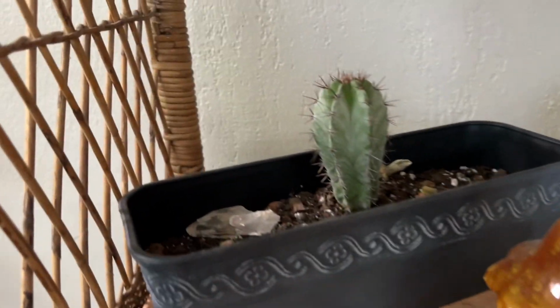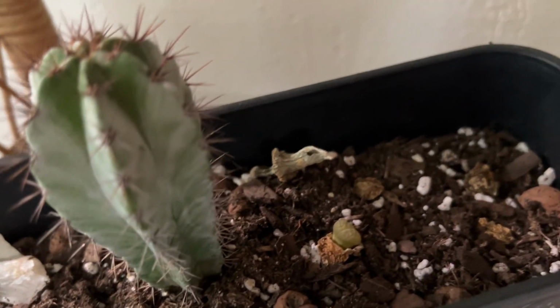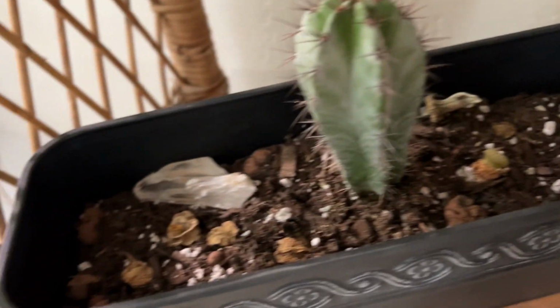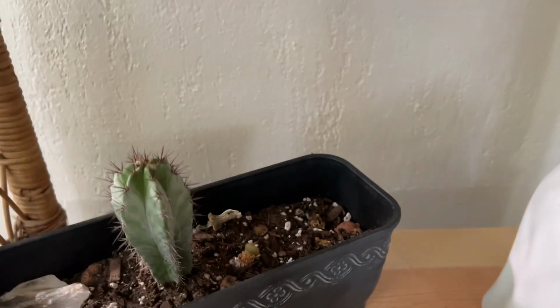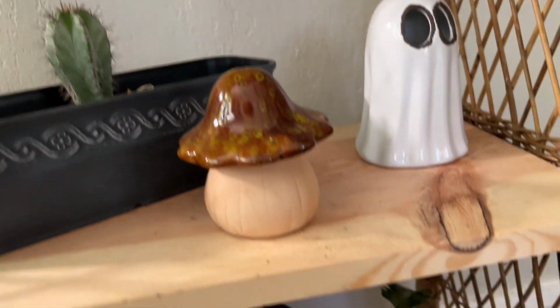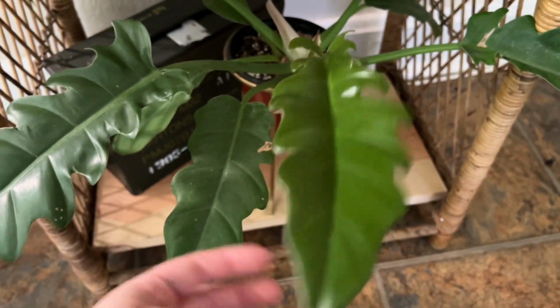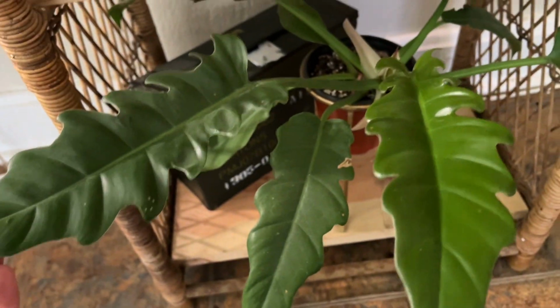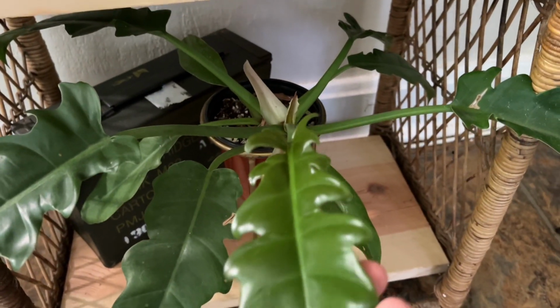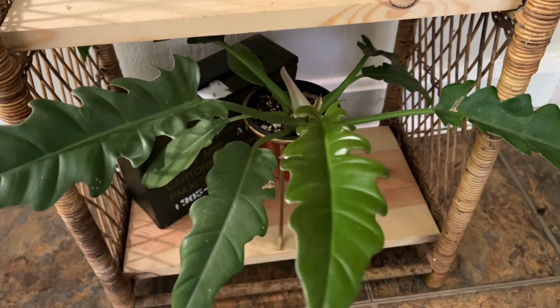And right here is just a cacti. I did have some lithops and they cracked open and did very well. And the next day it's like they all pretty much dried out, so I don't know. And on the very bottom shelf I have my philodendron jungle boogie. Doing very well for everything that she's been through.